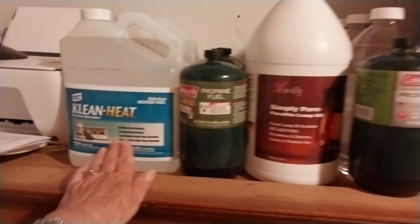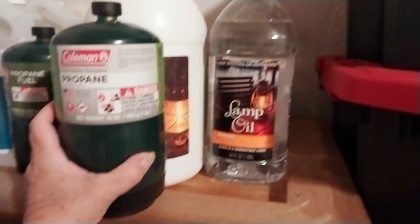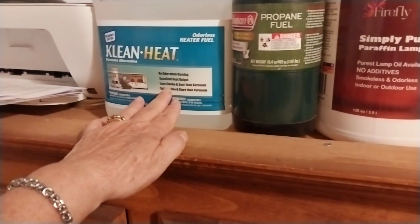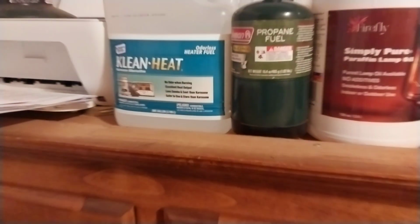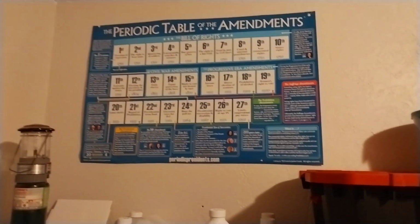Then up here, I have all of our propanes and oils. This is the oil we use for our oil lamps. It's a little on the expensive side compared to the regular oils, like say this, that you can get at Walmart. But there's no odor and there's no soot. So that's why I really like that.